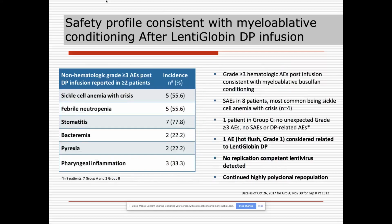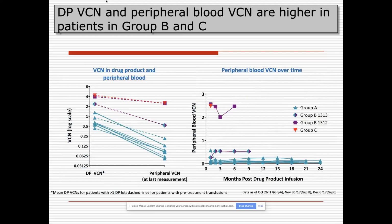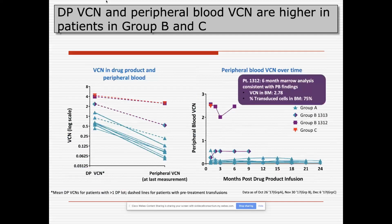When we looked at the outcomes and the safety, it was very safe. Everything we saw was related to the chemotherapy itself, and there was no replication-competent lentivirus. In English, that means just like we planned, those horses could not make copies of themselves. The horses all went away, and that was very important. And when we looked long-term, we could see that the patients who were in that later group in B and C continued to have the number of vectors that they were supposed to have and were making a lot of good, healthy hemoglobin over time.